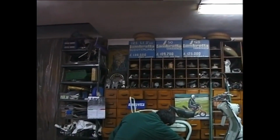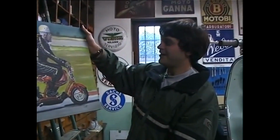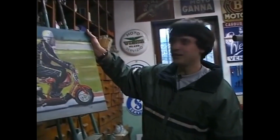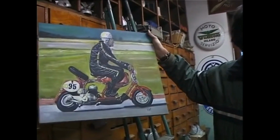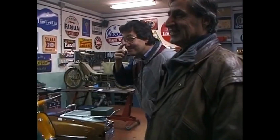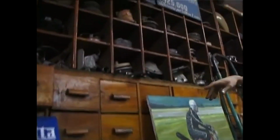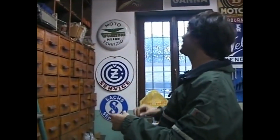Up here, we have all the original sales signs for the Series 3 J ranges. Absolutely incredible. Now, how many companies do you find where a member of staff will paint the boss? That is only in Italy. We've got the nose, and above this, we have an assortment of spares. We've got LD hubs, mag flanges, clutch covers. Tyres here, there and everywhere.